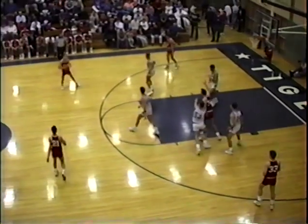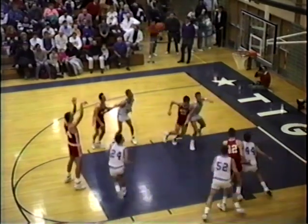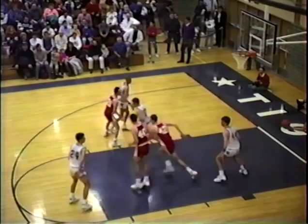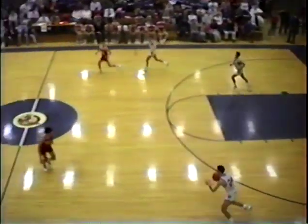Now to Garland. Garland to Engelhoff. Inside for Peterson. He's fouled. This one is good. It gets the biggest lead with 7. Second free throw is good. So 2 free throws by Peterson. That's the Princeton lead to 3, 28-25.